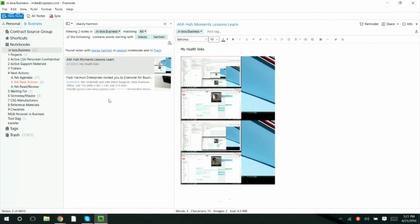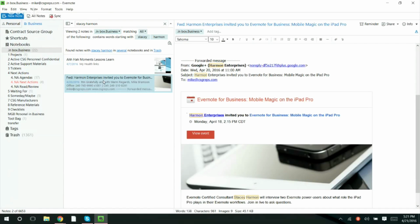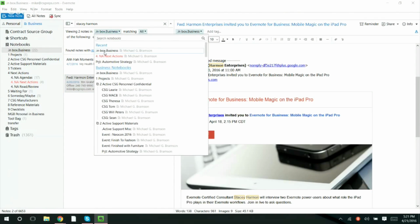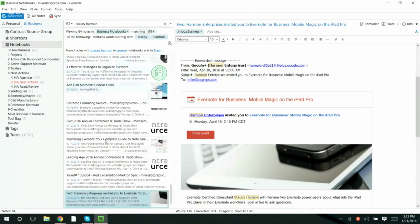Okay, so now you've got a couple of notes here, and they're in different notebooks. One's in inbox business, and if you click on the second one, well, they're both in inbox business, so this isn't a good example. But in theory, they could be from across a bunch of different notebooks. I don't know why you're only showing two in this case. I don't know why either. That's kind of weird if you ask me. Try with a quote. Wait a minute, we're in inbox business. Let's search all notes. There we go. Now there's a whole bunch of stuff.